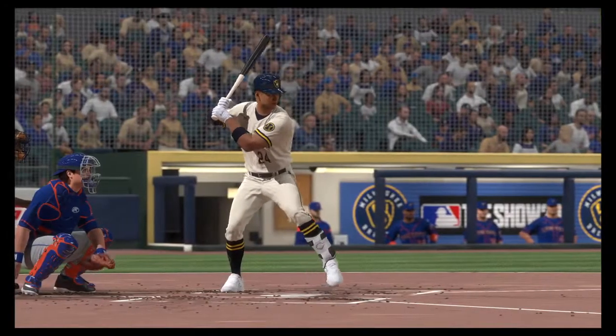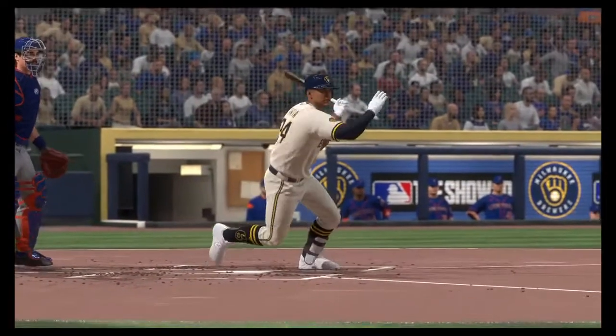Hey, that pitch was nasty right there. He couldn't have done any more with that. For him to get a knock on this pitch right here, pretty special.